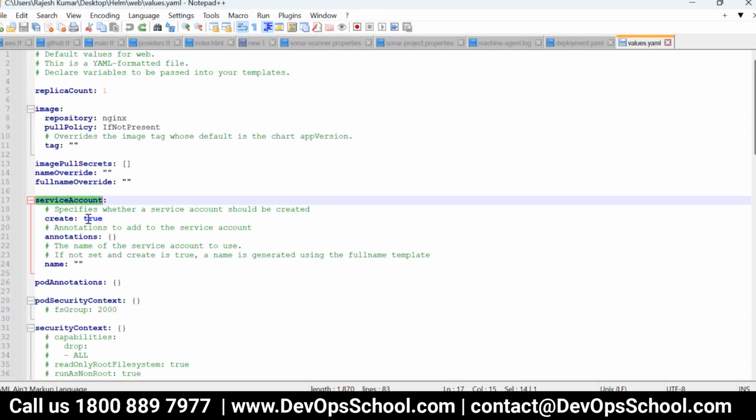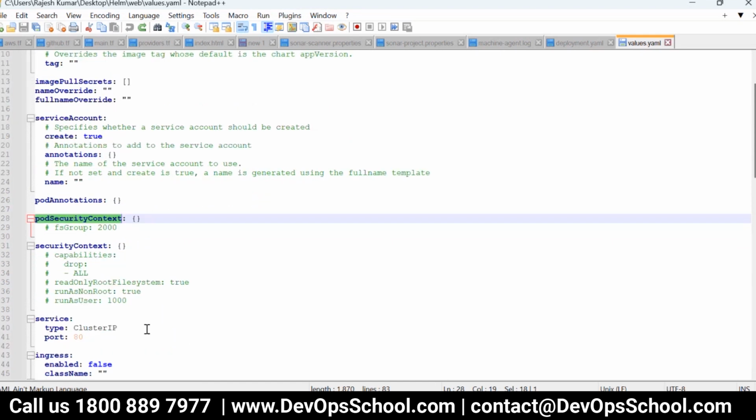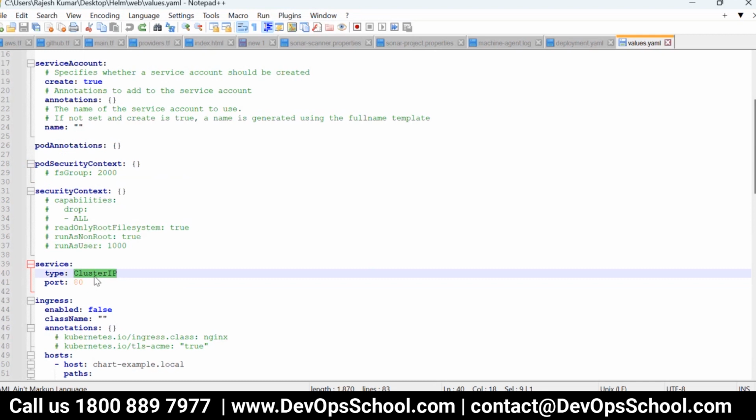Whether the service account should be created or not created, pod annotations if you want to annotate, security context. The service is ClusterIP. What are the types of service? Would anyone like to tell me? What are the types of service?